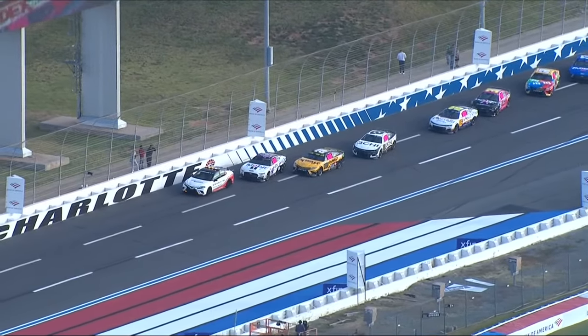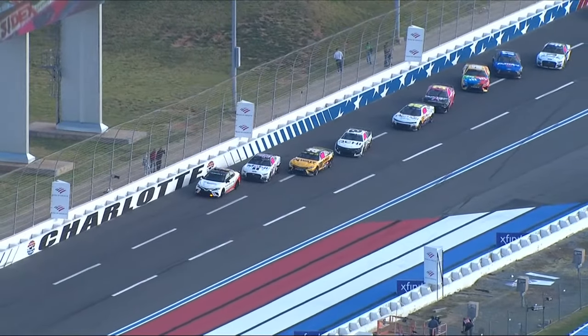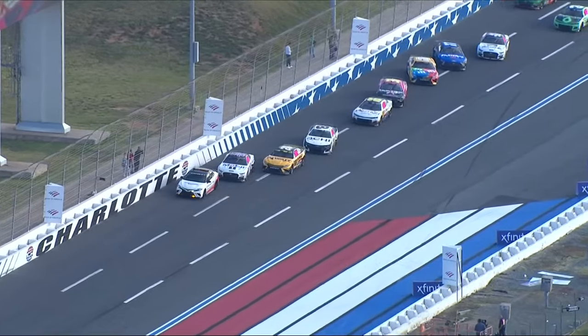Safety vehicles have just come out of the Trilogy chicane, so they've finished the work there. They're cleaning off other parts of the track. While they're doing that, let's check in with Marty.